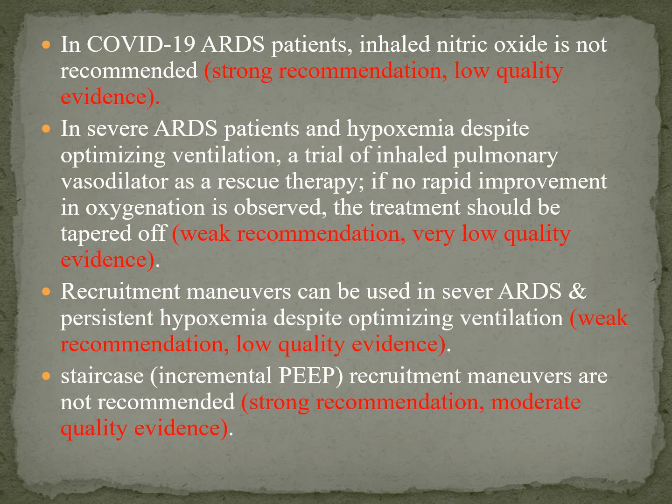Inhaled nitric oxide has no role in COVID-19 ARDS patients, with a strong recommendation. In severe ARDS patients who are still not responding despite optimizing ventilation, a trial of inhaled pulmonary vasodilator as a rescue therapy can be used, but if there is no rapid improvement in oxygenation, this treatment should be tapered off.